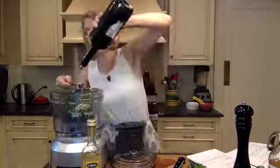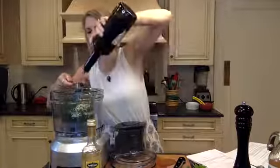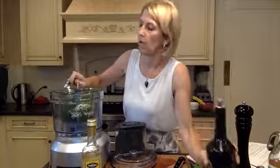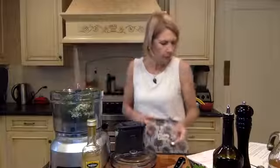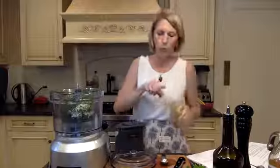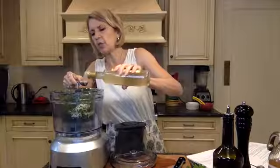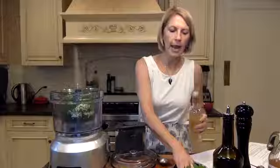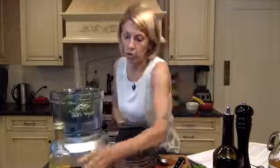Now, usually I just kind of pour this in and don't really measure it. I'm just going to pour it in now, and we'll make sure that that's a good amount. I'll let you know if we decide to add more in later on. So 2 tablespoons. We're also now going to add in 1 tablespoon of white wine vinegar. And I like this combination. So what I do is 1 tablespoon of the white wine vinegar, and I'm going to add in 1 tablespoon of fresh lemon juice.